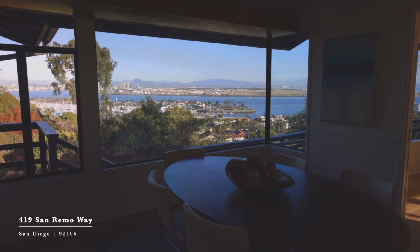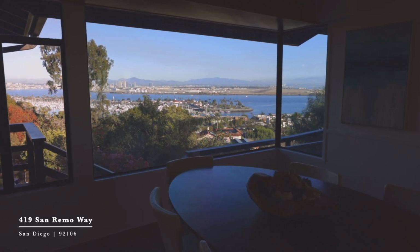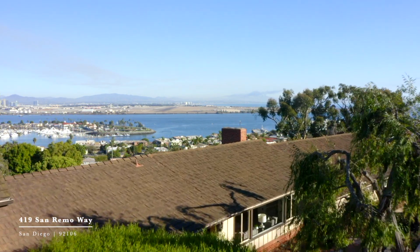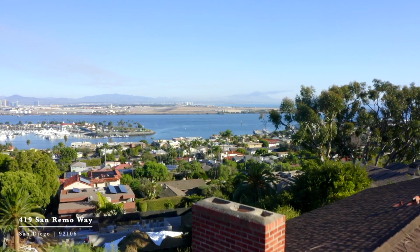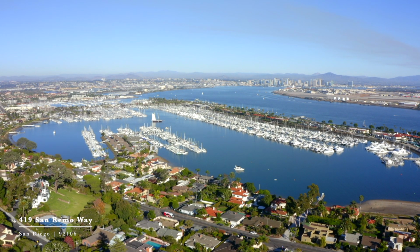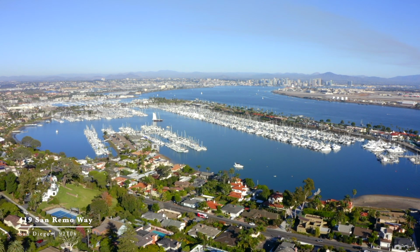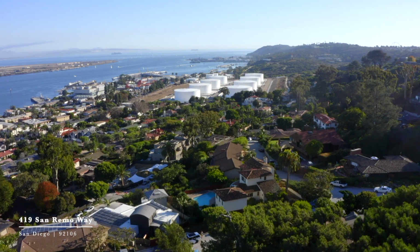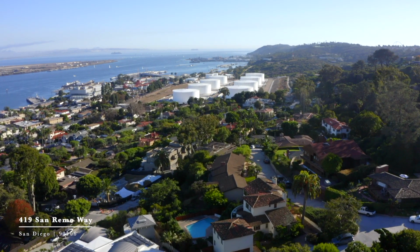But all of that just fades away once you walk in the front door and see this expansive, stunning, gorgeous view. It features the downtown skyline, the entire San Diego Bay, yacht clubs, North Island, Coronado, Mexico, and the tip of Point Loma out to the open ocean.